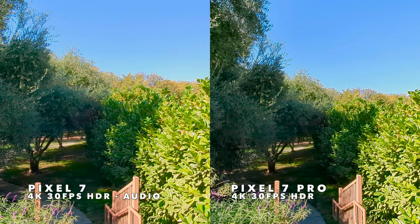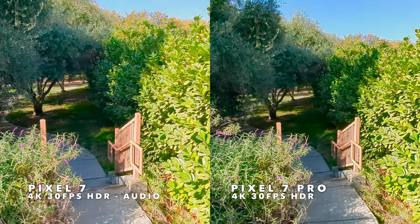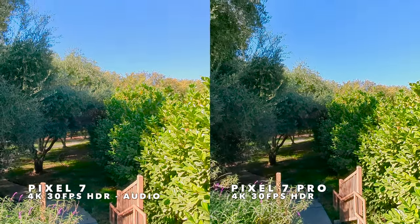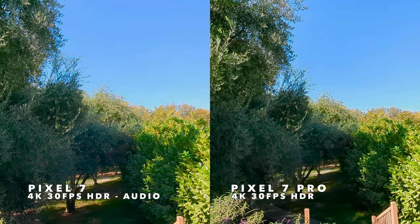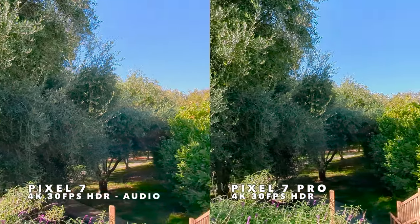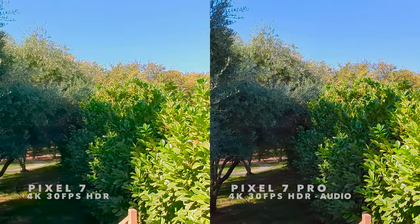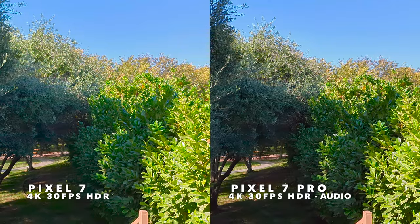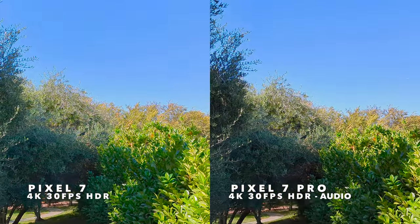All right, we're back with the ultra wide angle camera, this time with HDR and the speech enhancement turned on. You'll notice that the Pixel 7 Pro has the wider field of view because it has that upgraded ultra wide angle camera over the standard 7. Let's move into the main lens so you can see what that looks like with HDR and speech enhancement, on the Pro and on the standard 7. Again, same GN1 sensor, same Tensor G2 chipset, so same video processing, should look about the same.